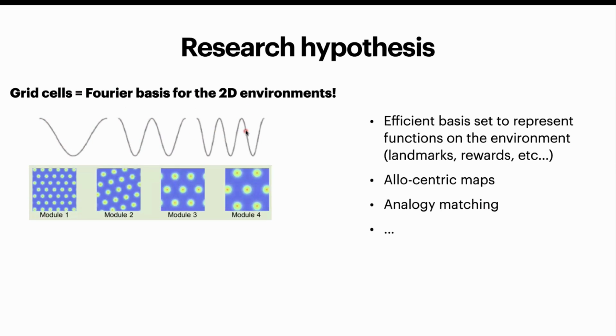With this, you can decompose basically any time series, and it's very important for a lot of aspects of signal processing. And the idea is that these hexagons of different periodicity are the equivalent to these sinusoids whenever an animal needs to navigate in a 2D environment. So our research hypothesis is that these grid cells are a basis for an animal to navigate and to locate and to understand how objects are in relation to each other. Basically, the formation of maps that we can use to navigate.